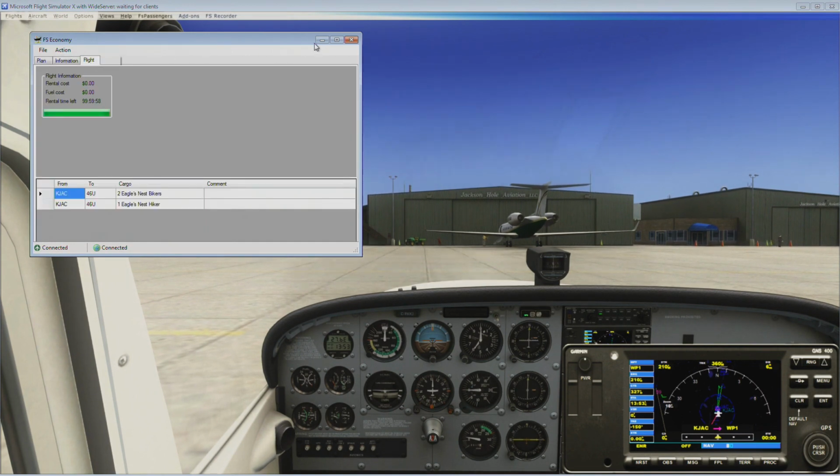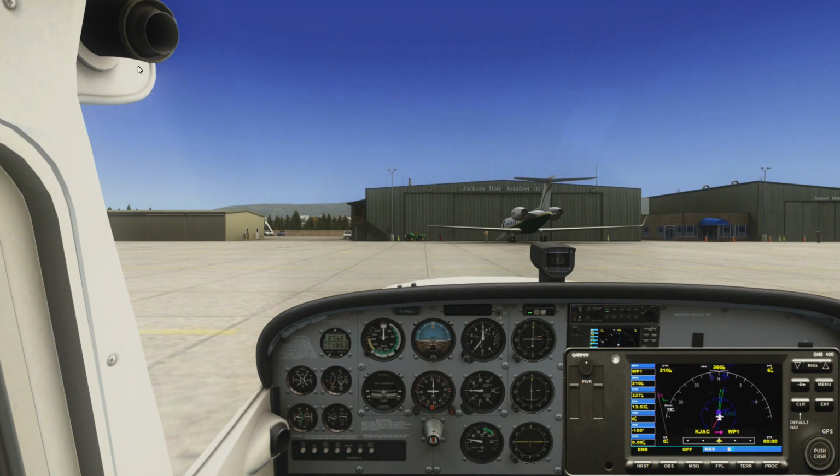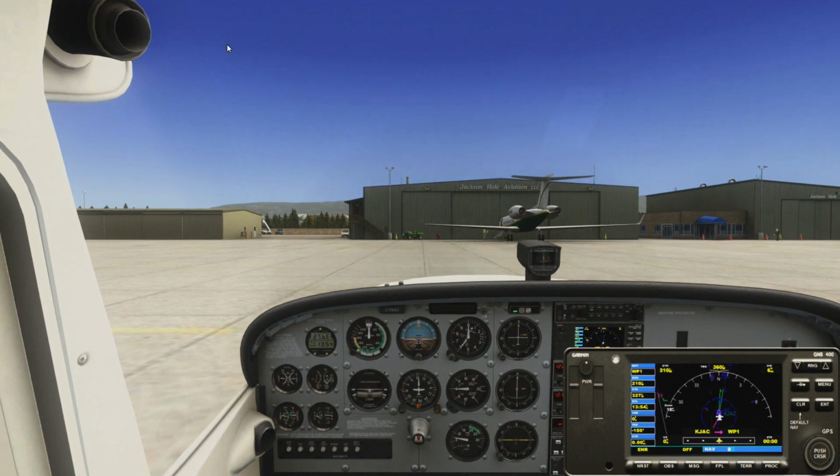Up again. Alright, it's good though. Full screen. We're already started up. I left it started up. Actually, I turned it off and then shut her down. But I've got her back started, so we're not going to go through the startup sequence. We'll go through the run-up sequence.